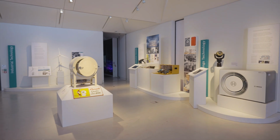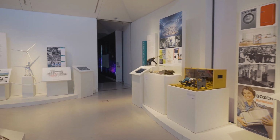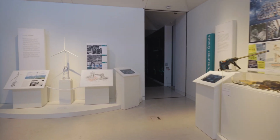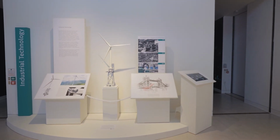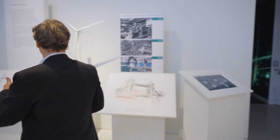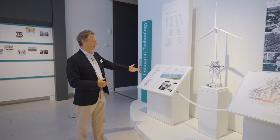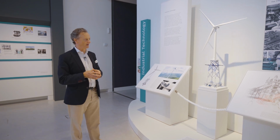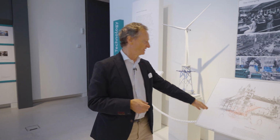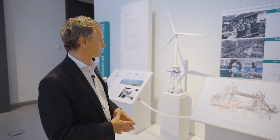The idea with the clusters was not to overload visitors with information. We just chose a brief introduction text, 1 or 2 images, some 3D objects, and then in each cluster you've got a touch screen with 5 or 6 different topics, where people can watch a short video so they get a little bit more information. Here we've got a working model of a wind turbine, and some images showing the Bosch components within the turbine. One of my favorites is the Tower Bridge, which lifts and closes using Bosch components.